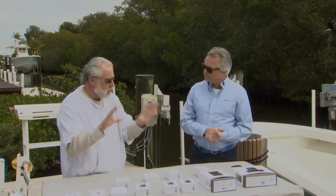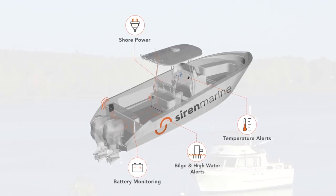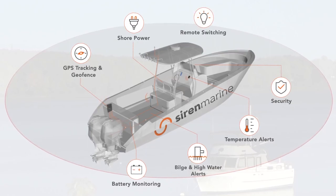Dude, I'm telling you, people are going to love this because it's really going to reverse the scare factor. Rather than you having to come down and monitor it yourself visually, the boat is now monitoring itself and reporting back to you if there's ever a problem. Peace of mind.